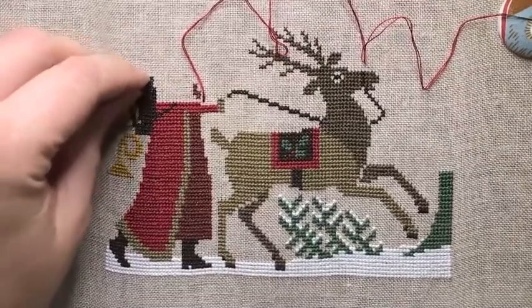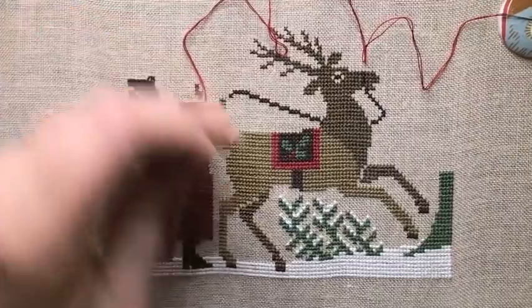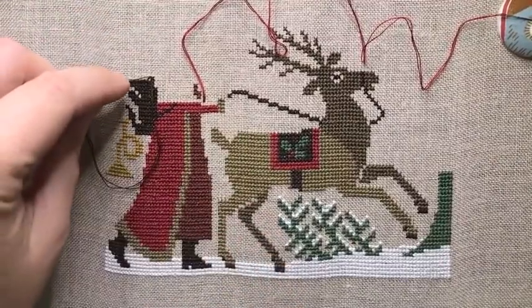Those little progress keepers are fun to make, and I love all the little different charms you can get.